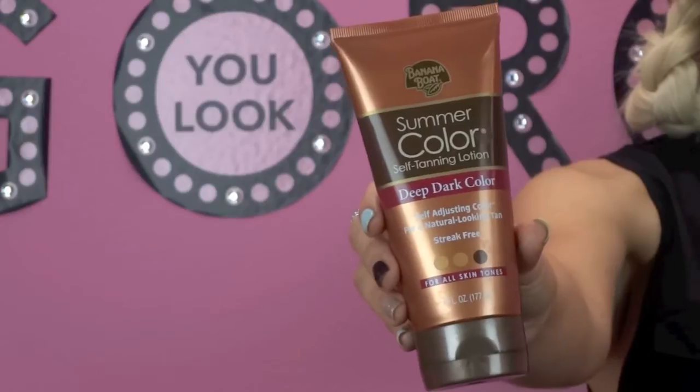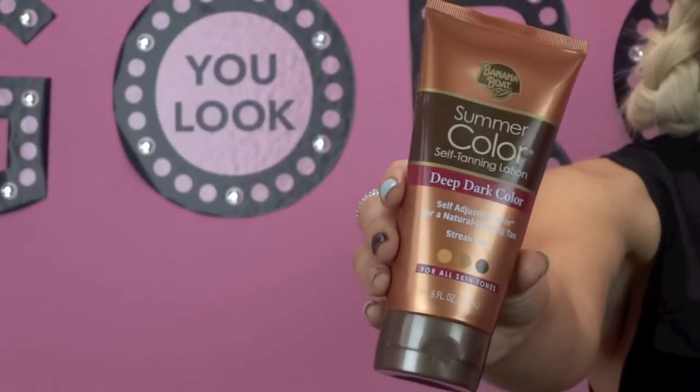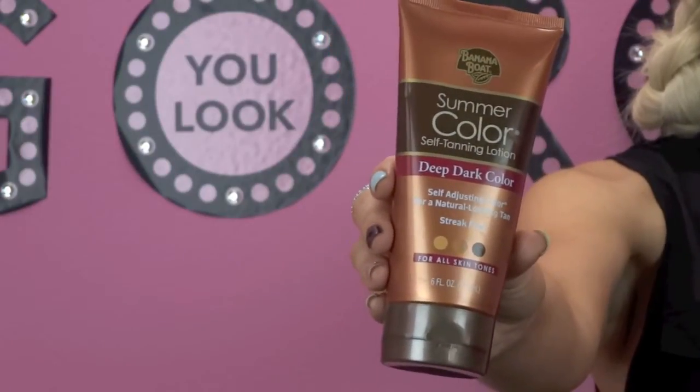If you want to get super dark in a short amount of time, I recommend putting this on when you first wake up, and then wait probably 3 to 4 hours and apply it again. You can do that about every 3 to 4 hours until you achieve the really dark color that you want. But I recommend trying 2 applications at first, and then next week you can do 3 or whatever. Keep building it because it's still going to develop 6 to 9 hours after.